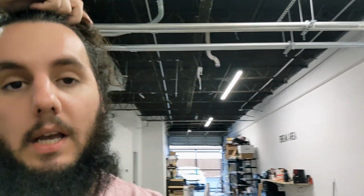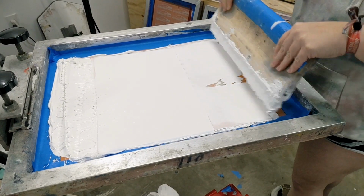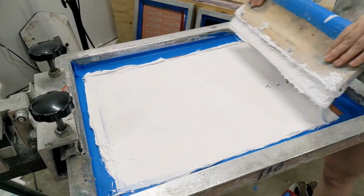So got the custom color made, got the screen loaded on the press. Going to start with the white. Michaela is going to print these, and I'm going to be her powdering assistant. Let's go ahead and bang these out so we can get out of here.